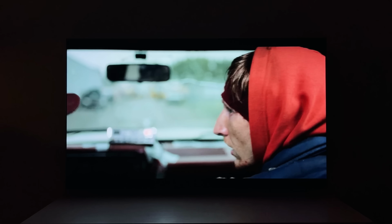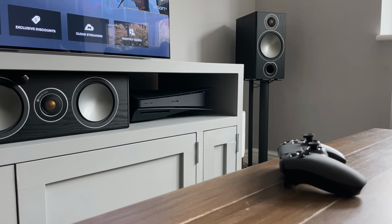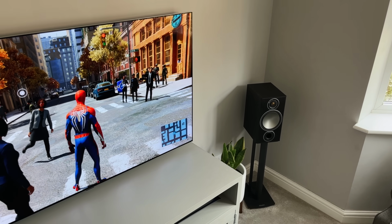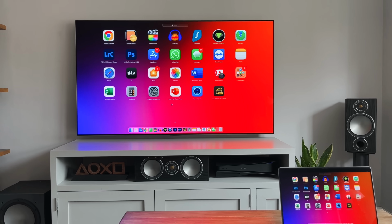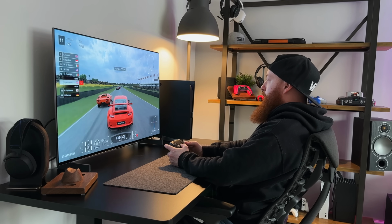Well, I've spent the last 2 weeks watching movies and using it with the PlayStation 5, racking up over 100 hours so far. So hopefully my review today will give you some idea on just how good this TV is, and of course how it compares to the C1 and the C2 OLEDs.